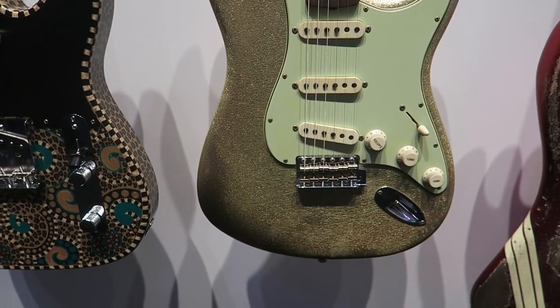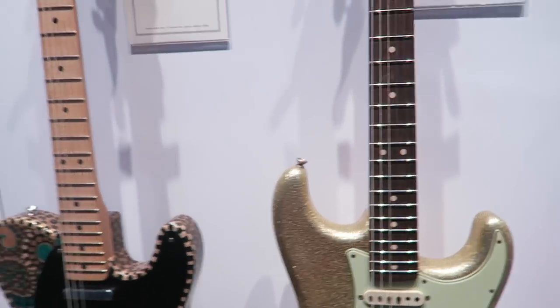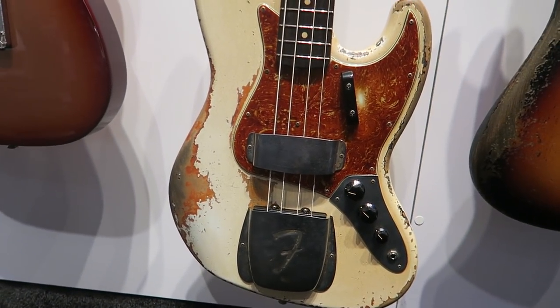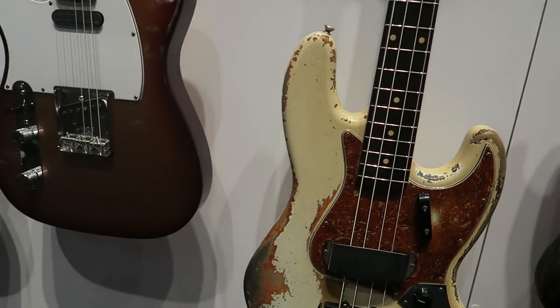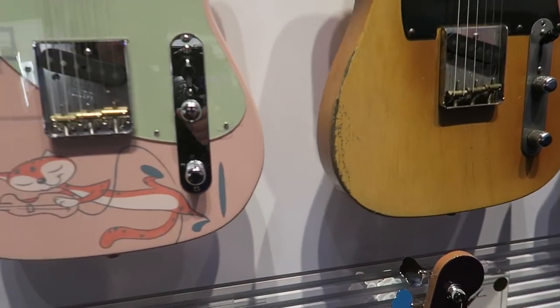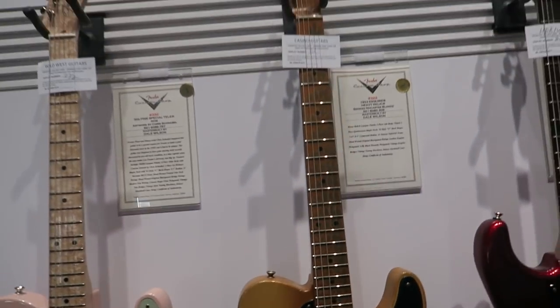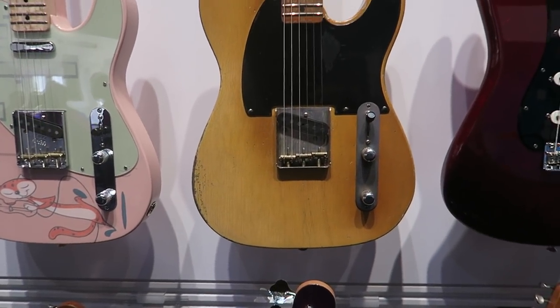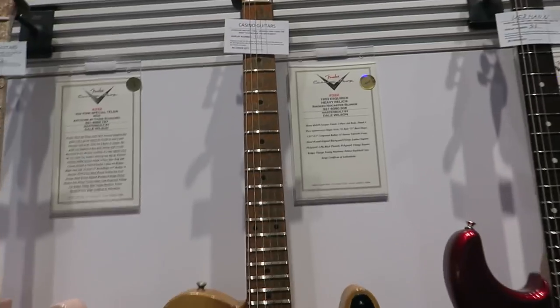Now if you've been following me on Instagram, you'll have seen I posted this, which I really like. And this. I'm not usually a fan of relics, but that is a really cool bass. And then there's this. Now that is a seriously, seriously cool looking Esquire. Just one pickup. That relic-ing is really good.